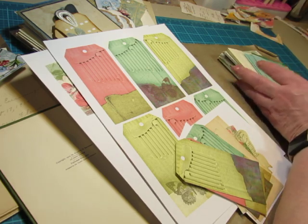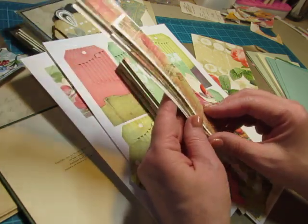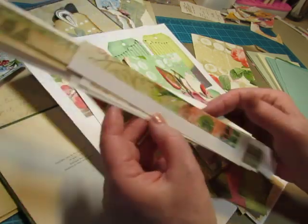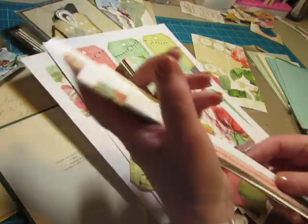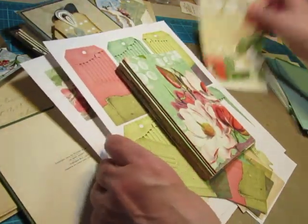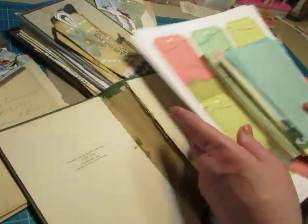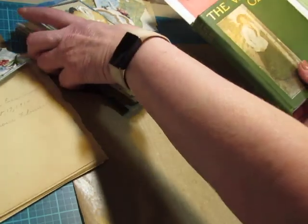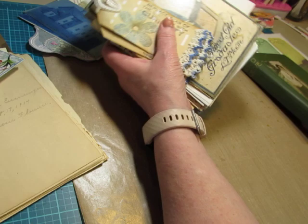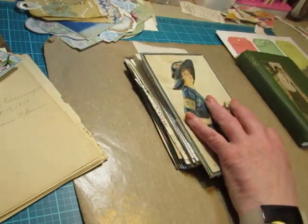I also, again, had to trim these, and I saved strips in case I just need something for edges of pages. I didn't want to throw away those pretty colors. So I have some laces. I think because these books are so little, I don't want to make a fabric flip for them. But I could do fabric collages.